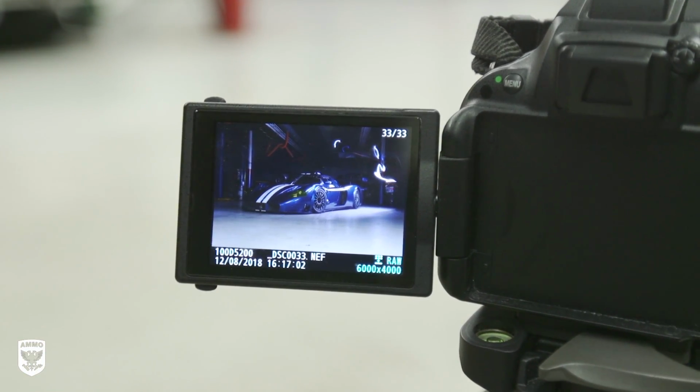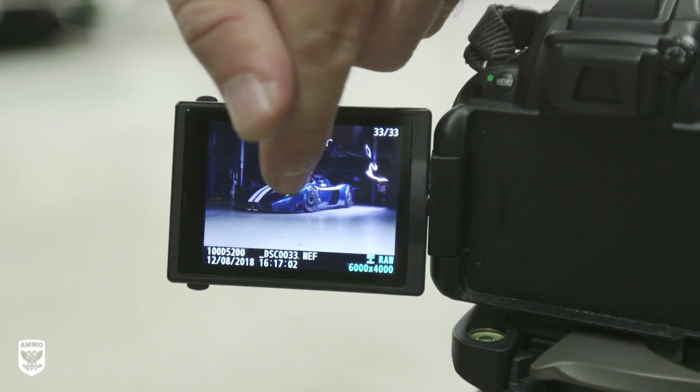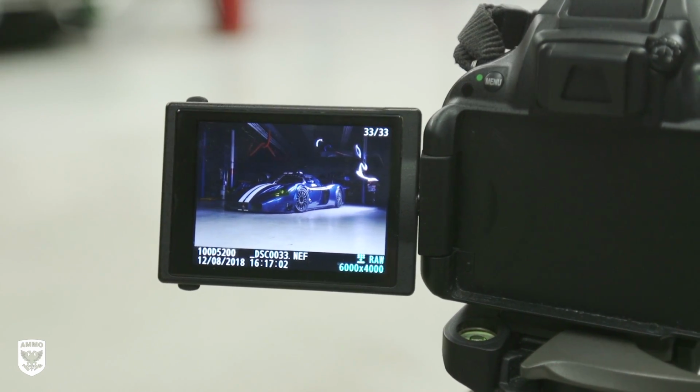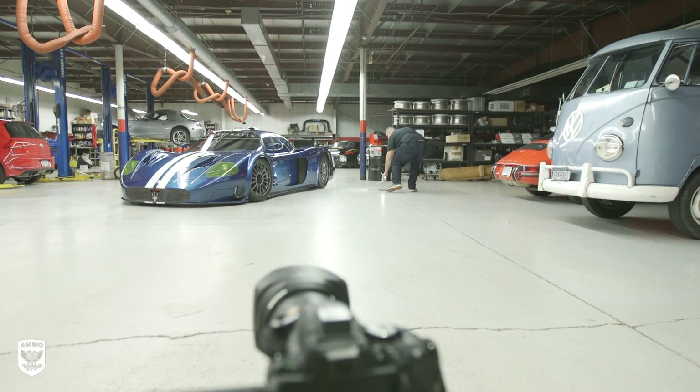So now our third exposure is actually going to be for those side vents and those wheels. We're going to set the camera to a 10-second delay, and then we're going to use our Isolate, and with a 5-second exposure on the camera, we're going to highlight the wheels and the vents.